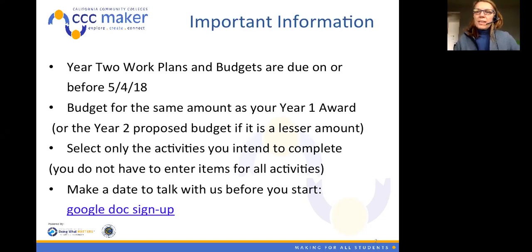That's essentially how it works, because we're not forwarding any funds or advancing any funds. It'll just mean that you're going to continue with the same invoicing procedures that we've used to date. We want to ensure that everyone understands that you will be budgeting for the same amount as your year one award. So if you were awarded 100,000, your budget for the second year should be 100,000.